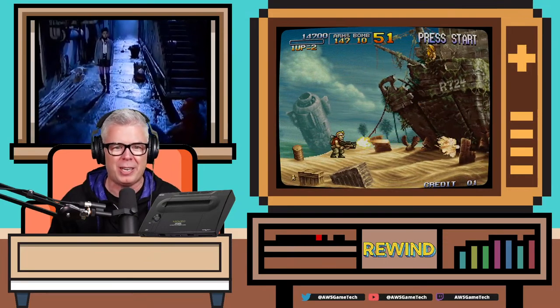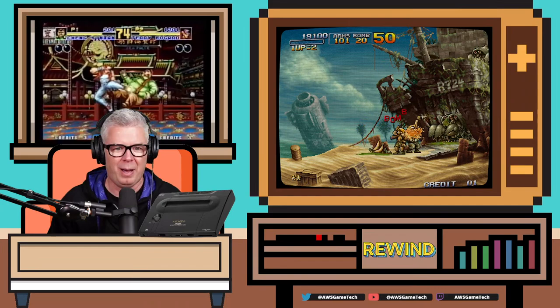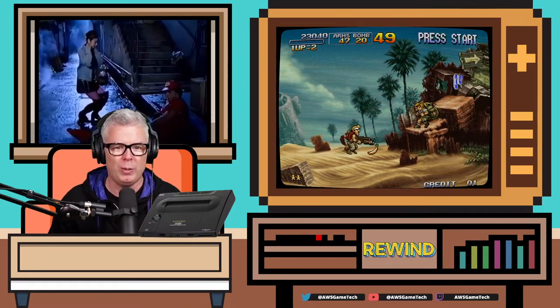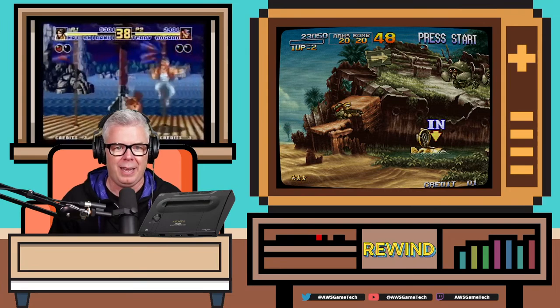Look at the animation, how detailed all the animation is on the enemies, right? Their idle animations, their walk animation, even the jump, right? Those little crabs are extending their bodies and all that stuff.